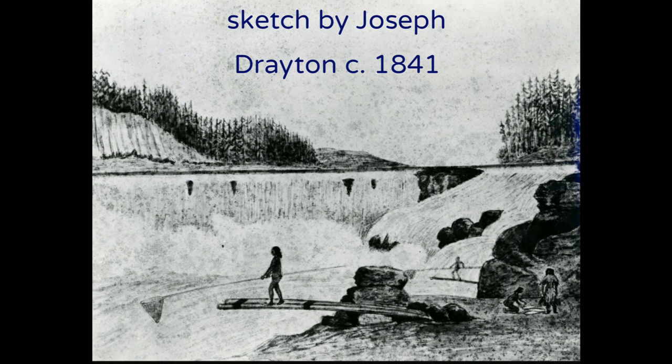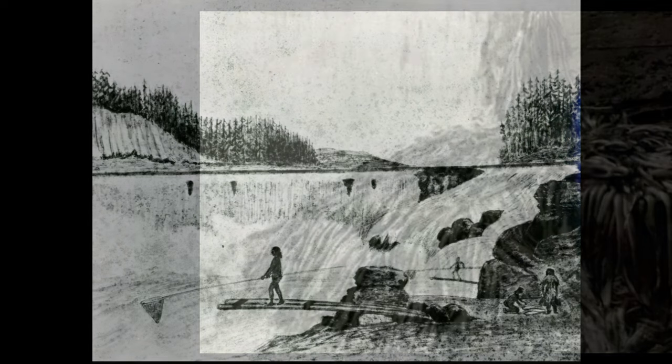Now the history of the falls goes back at least 5,000 years, if not further, to the time of the Missoula floods, which were cataclysmic floods that came out of Montana down the Columbia River Gorge and up into the Willamette Valley, inundating most of the lowlands. The falls were used traditionally by the indigenous people of northwestern Oregon as a place to fish, and they would fish for salmon and lamprey eel. Lamprey and salmon are a First Peoples' food source.